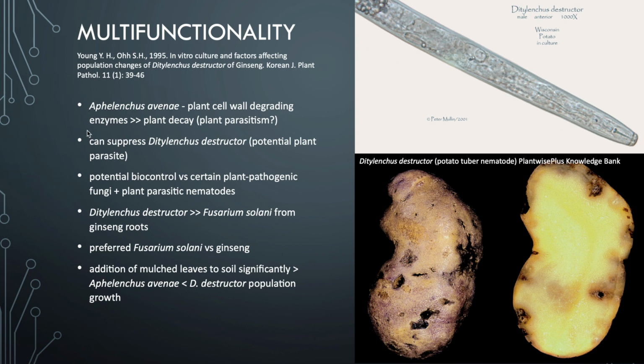But to backtrack a little bit, Aphelinchus aveni also possesses plant cell wall degrading enzymes, and that's normally for it to cause plant decay, potentially to actually gain access to the fungi that it normally feeds on. However, there are questions around its potentiality as a plant parasite because of these plant cell wall degrading enzymes. So it begs the question whether any of these, so to speak, plant parasitic nematodes are actually plant parasitic, or whether they possess plant cell wall degrading enzymes to gain access to the actual fungi that they normally feed on, which are always associated as a secondary effect of plant disease.